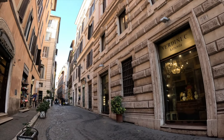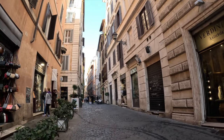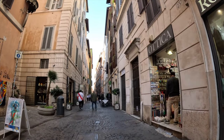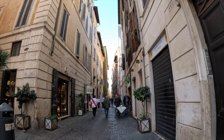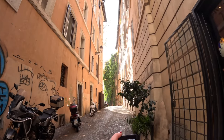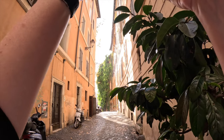Okay, here we are. We are on Via dei Coronari. This is a very picturesque little street. Some cafes, lots of little shops. It's really quiet, so I feel like I'm whispering. I think the light right here is really beautiful, and I'm gonna use that same tip from before of shooting through. Maybe through the leaves.